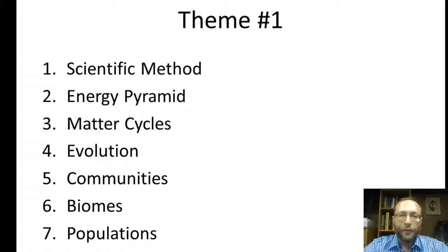And then we're going to look at how different species interact with each other, and that's communities. Biomes are much larger than communities, much larger than ecosystems. It's sort of like a regional ecosystem. A desert is an example of a biome. And then we're going to look at population. Populations are groups of organisms of the same species and what affects the size of the population.